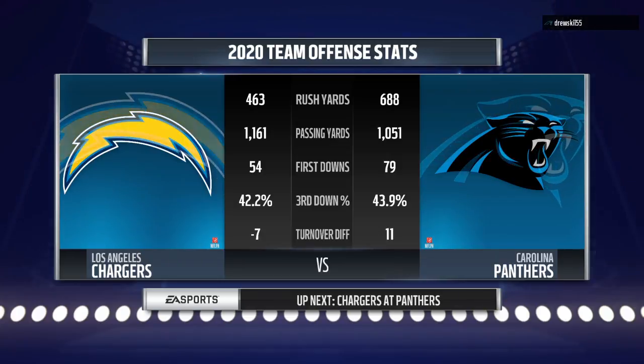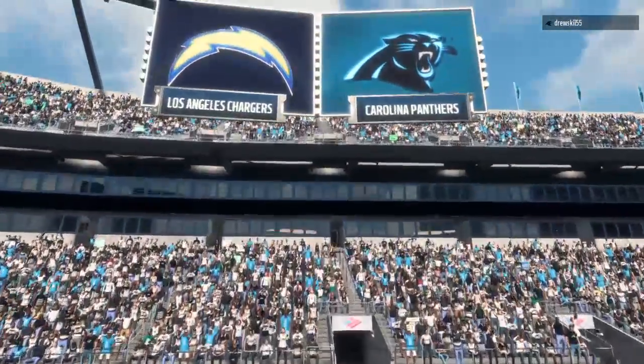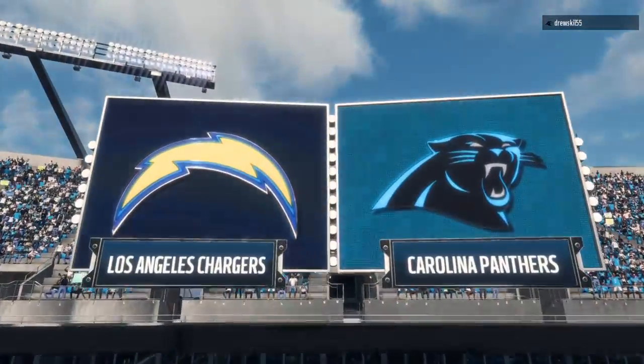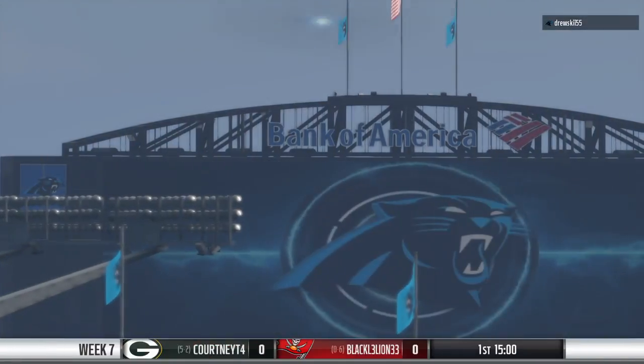Everybody, I'm Larry Ridley. You're tuned into the NFL on EA Sports. In today's matchup, we should have a fun one on our hands. It's the Panthers coming in at 5-1, going up against the Chargers, who come in at 1-4.